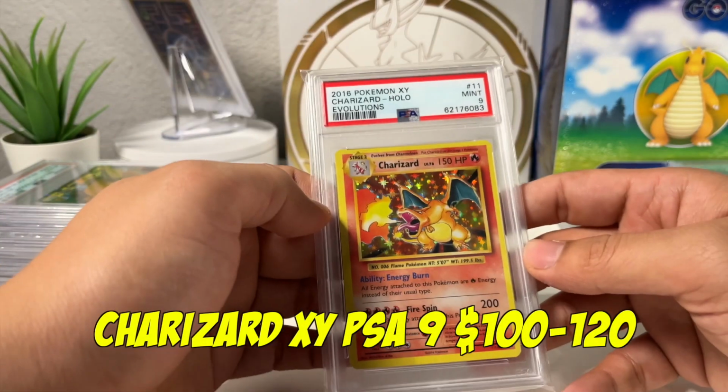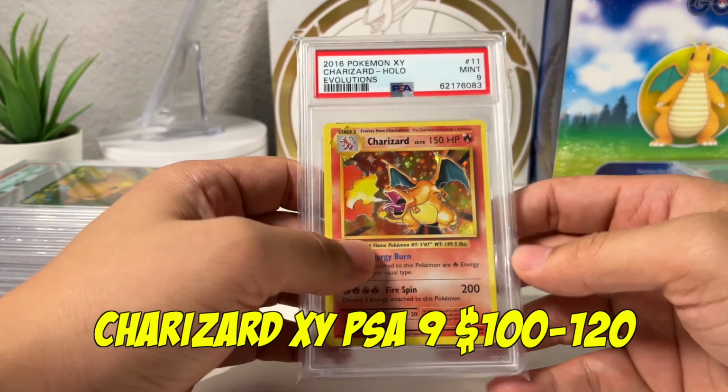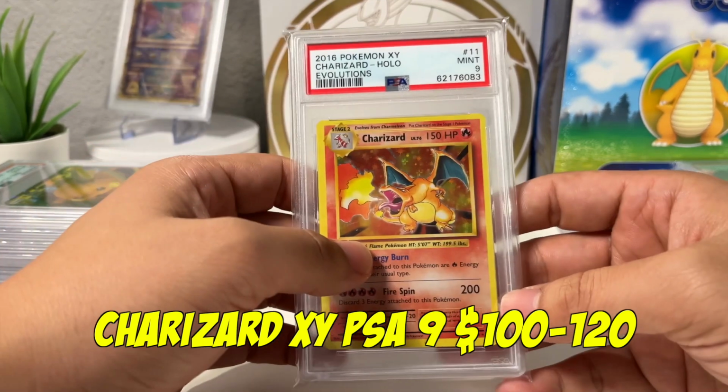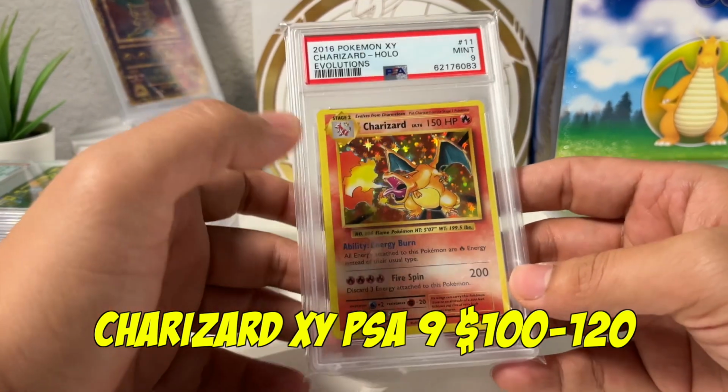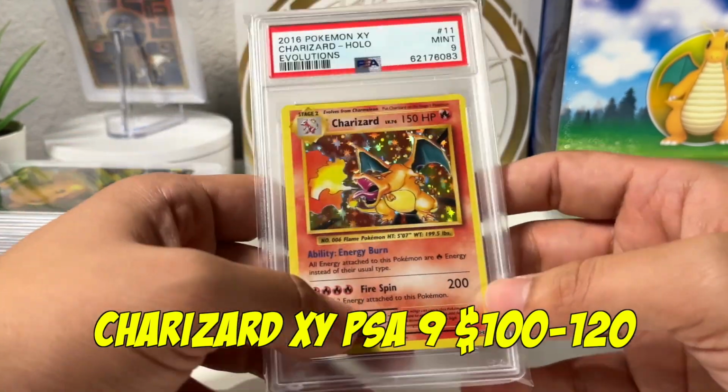Moving on, we have a 2016 Charizard in a PSA 9. Now this one, if you could pick it up in a 10, I believe it goes for around 1,000 to 2,000. It's very expensive. However, in a 9, you could pick these up for around 100 to 120.